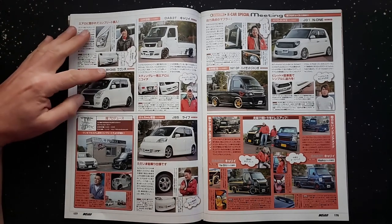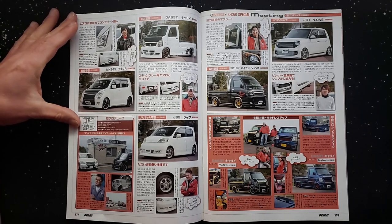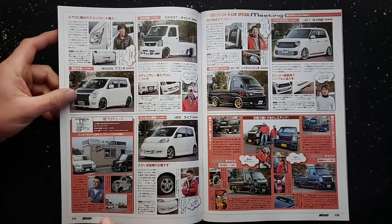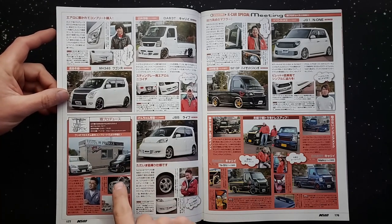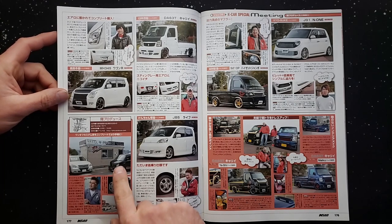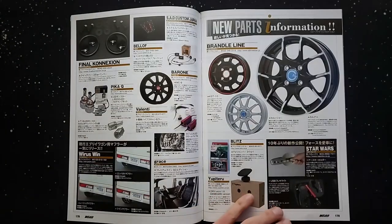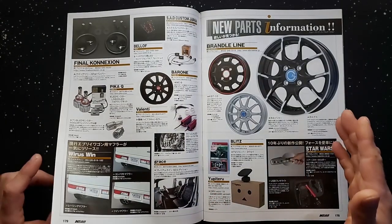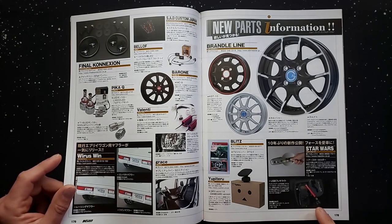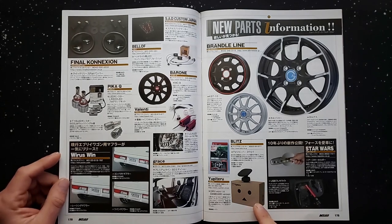The MH34S Wagon R down here looking very nice. Very nice indeed. Produce. Interesting, it's just like a shipping container. I thought it would be a very big shop with the number of cars they advertise. Over we go. New parts information. Wheels. Nothing new about that. Some kind of lasery thing. Star Wars lasery thing. Jupiter box.